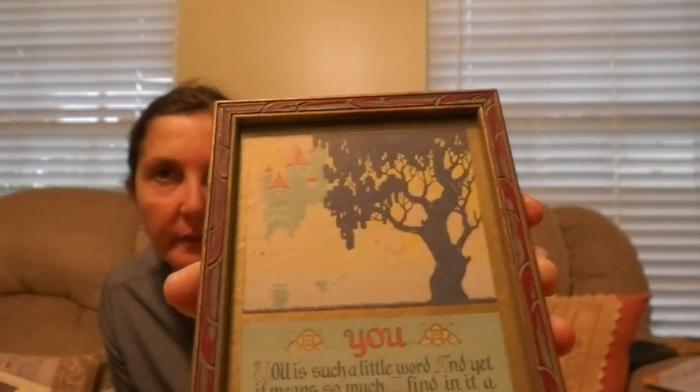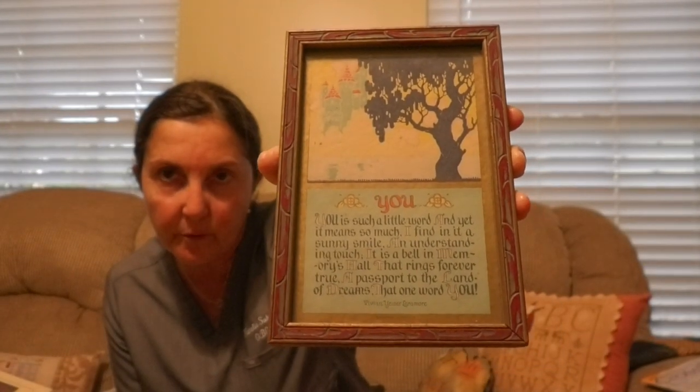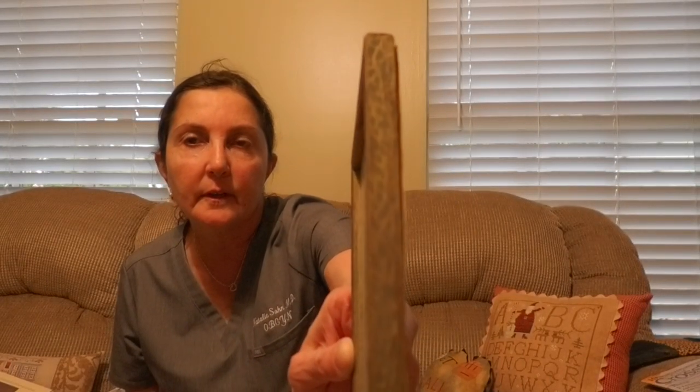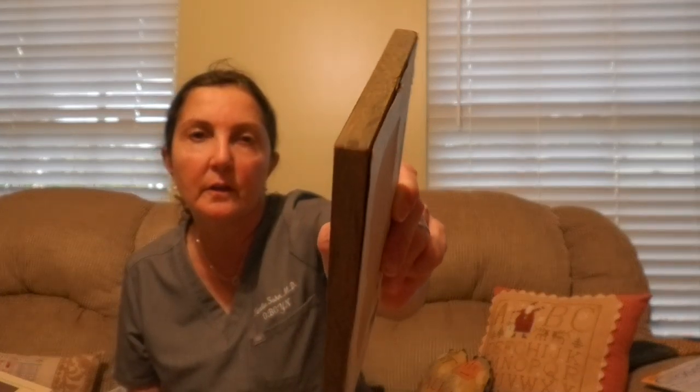I bought this for the frame. I thought the frame was gorgeous. Look at it. Isn't that pretty? This is real old. Look at the sides of the frame. Even the sides are finished in a beautiful way.